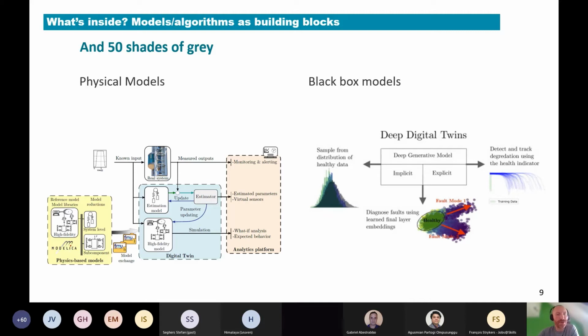Going to the second point, what's inside of your digital twin? As I mentioned, both models and data can be inside. Looking first at models, we can make a distinction between digital twins which are based on physical models. And with physical models, I mean analysis models which are built on the principles, the laws of physics. Some of you might know, for instance, Modelica or Simulink or Simscape or other tools to explicitly model the behavior of such a system.